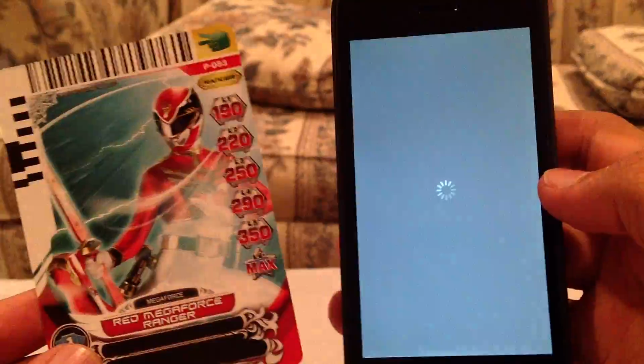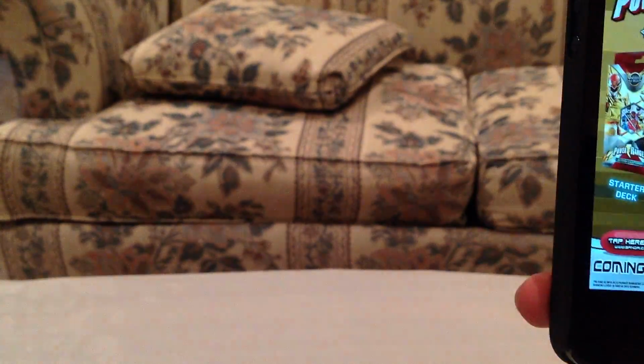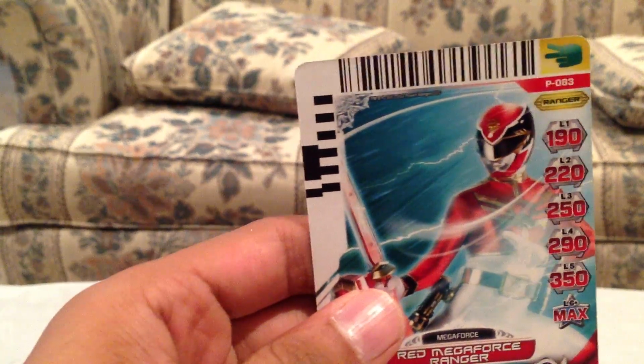Alright, and then I have the card scanner app, so let's see what this plays in the card scanner app as well. Let's turn the volume on. Pretty sure that clip has been used for other cards as well. But there you have it. That's the clip that it plays there. So yeah, that is promo card number 83.